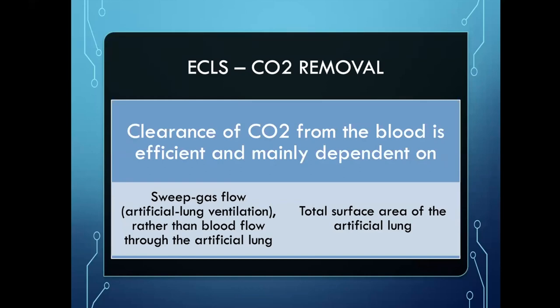Speaking of carbon dioxide removal, it's really efficient. In all these modern membranes, you got a really good CO2 removal function. It depends actually, in this case, on the sweep gas flow, on the oxygen I'm offering the system. So the more oxygen I give the system, the better CO2 removal I get. If you keep that in mind, you're going to be able to handle ECMO very, very well. And of course, the total surface of your artificial lung is the other determinant. But as I say, and as we're going to see in a few slides, you don't need that much of a flow to actually remove the CO2.